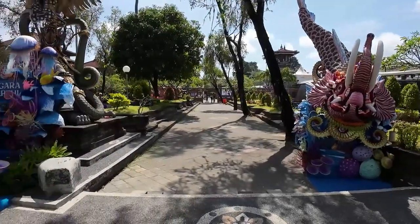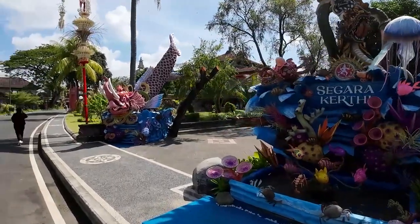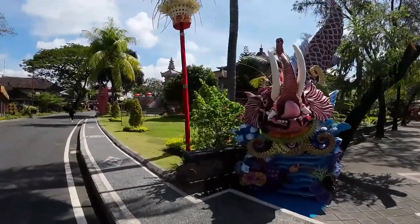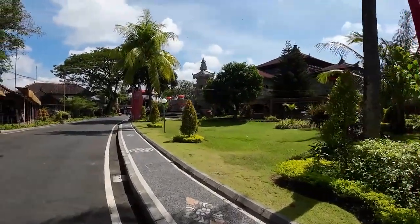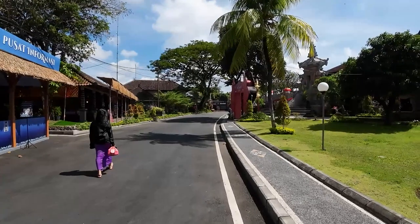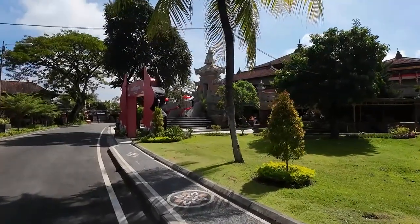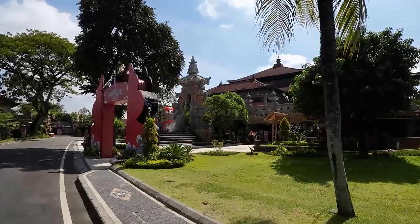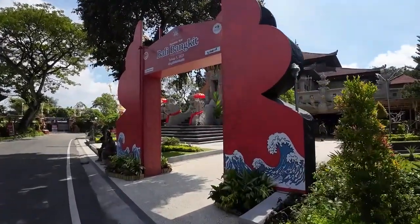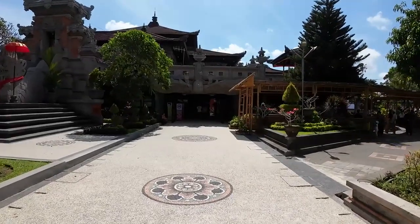As anywhere in Bali or even Indonesia, they love making these colourful displays. Quite impressive, actually. I'm heading up now to the main hall, so we'll get up there. There's an information centre here, but I don't really know what to ask for, so we'll have a look around. What a nice Balinese architecture here, or Hindu architecture. As you probably know, Bali is predominantly a Hindu religious area. That sun might be in the road there.